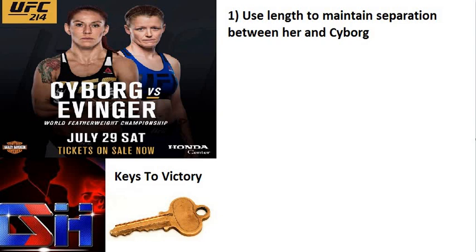Don't try to go for the body, because if she goes for the body, like a body kick, Cyborg is going to catch that, and she's going to take her down, because you're fighting against an opponent who's lightning fast. Tonya Evinger is going to have to be very, very smart in this fight. Very smart. Let's go to key number 2.